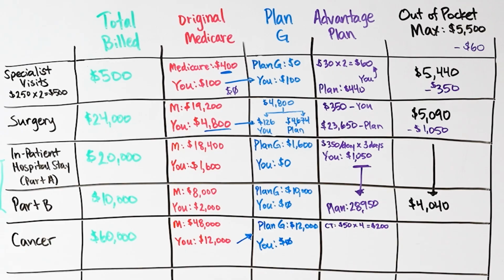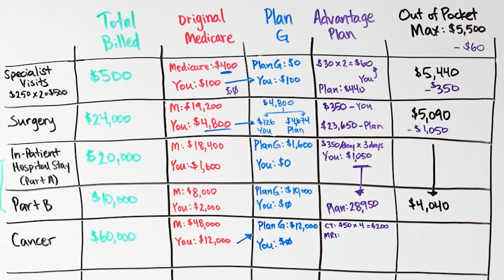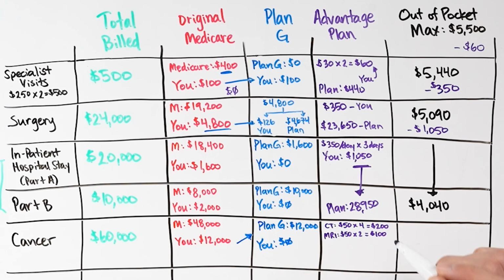So for 4 scans, you pay $200. Your plan pays $11,800. MRIs are all over the place as well when it comes to costs. So let's say that it's $1,300 for a scan. You'll likely get 2 of these in the first year of diagnosis and 1 per year after that. So we'll use 2 here for this year. Same copay as the CT scan, so $50 per visit for a total of $100, while your plan pays $2,500.